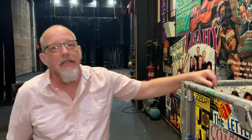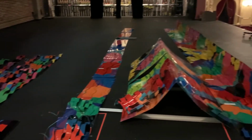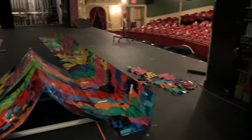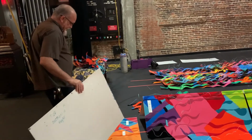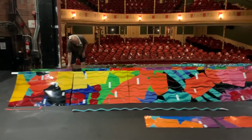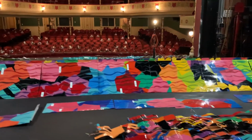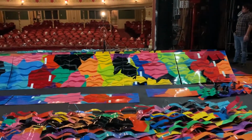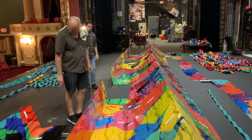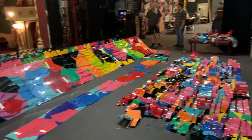Very interesting to see the piece kind of laid out and put together in a way that actually it's not hung. We'll finish cleaning it, finish taking down the rest of it, and then lower it a bit and rehang the whole thing.